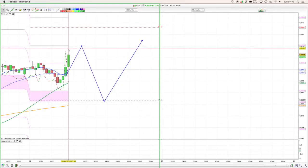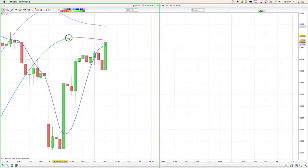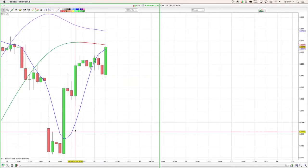What I was thinking for this initial rise was up towards the 6366 area. The main reason I have 6366 is that on the 2-hour chart the red coral is there, signifying a downtrend. Obviously we had that dip down on the oil news on Sunday night into Monday, but we've since climbed back.